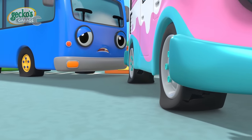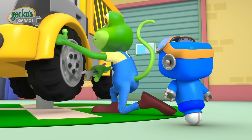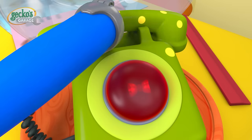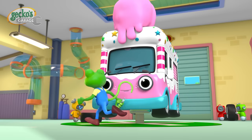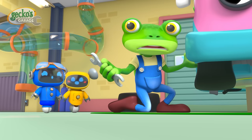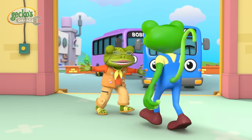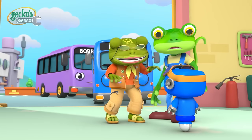Spinning screwdrivers, Mechanicals. Our friends all have flat tyres. Oh dear, sounds like the vehicles are tired of waiting. Oh, nuts and bolts! I've never had to fit so many tyres this fast! Speaking of fast tyres, that sounds like... Grandma! There's my little Gecko, with a very big job to do. How did you know? The dear little blue one let me know.